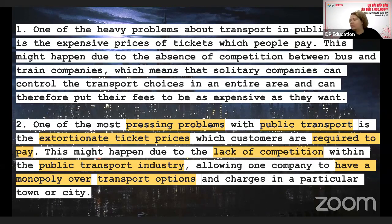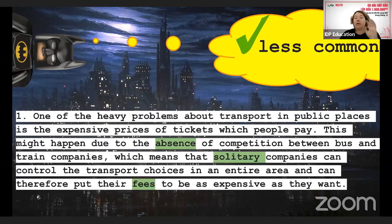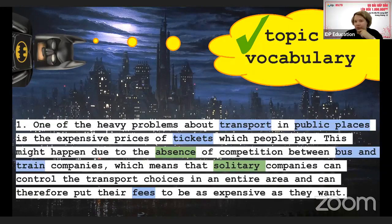Okay, let's look at sentence number one, just to be clear so that you see what is good about it. The good part about it is it uses less common vocabulary. There is absence, solitary, and fees. It also uses topic vocabulary: transport, public places, tickets, bus and train fees. So we hit two. But how about the collocations?